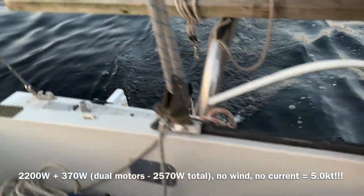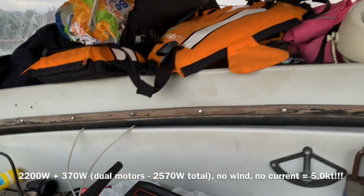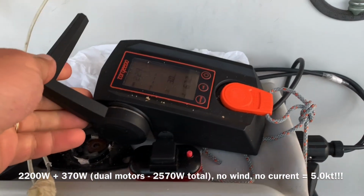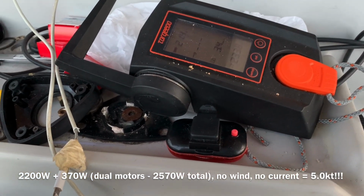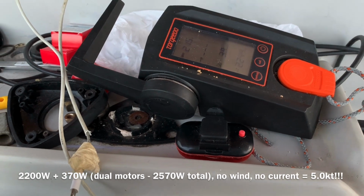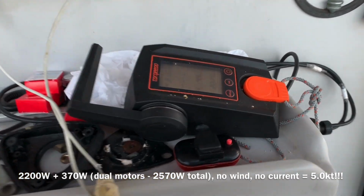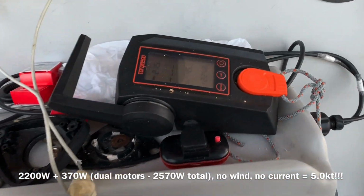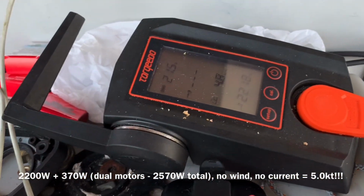Okay, it's the big test now. Got both motors running. It's almost no wind. Dawn on Loch Lochy. How fast can we go? So I'll turn this one up to full power. It's nearly 2.3 kilowatts, passing 4 knots. Have to compensate with the steering because we're steering to the side. 4.5 knots. 4.8.